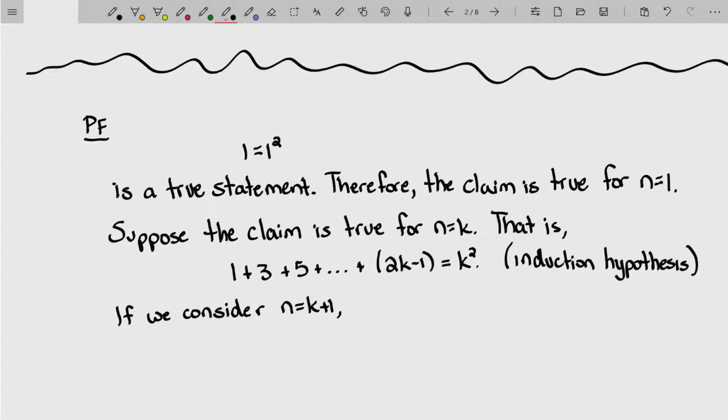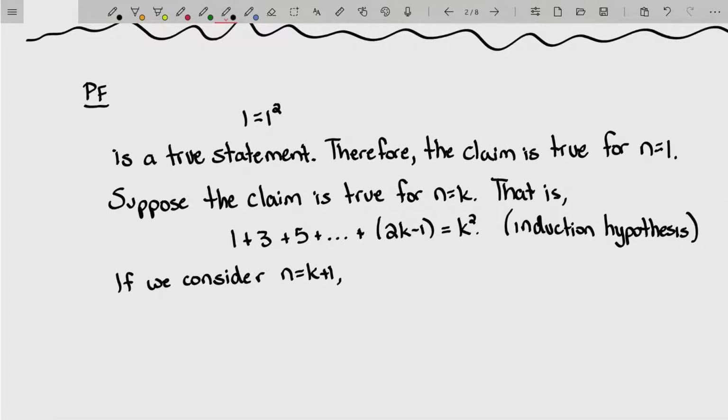Now I move on to proving that it must work for n equals k plus 1 by saying, well, if we consider the next domino in line, n equals k plus 1, we have the following: 1 plus 3 plus 5 all the way down, and I'm going to go ahead and include that 2k minus 1, the kth domino, but also the k plus first domino, because, well, that's what we're working for. We're considering the k plus first domino.